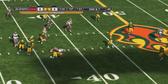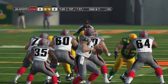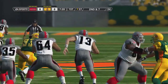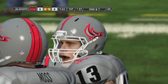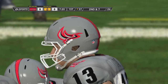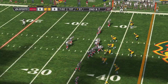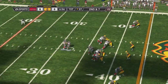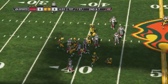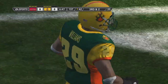Elects to run for the first down. Pretty impressive on the defensive side that time. Not only did they get the play covered in the secondary, but there were enough people around the quarterback to keep him from breaking out of there on the run. It's second down and 7 to go. He's brought down around the 42-yard line by Williams. 5-yard gain on the play.